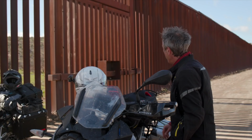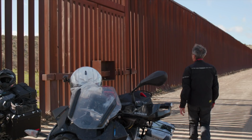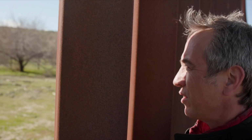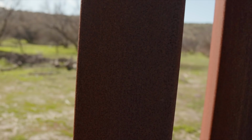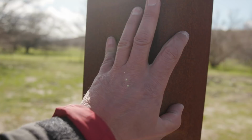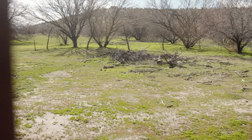When the rains come in the rainy season, it allows the brush and everything to go through these gates. The wall is more complicated than a simple solution. When you look at the environmental aspects of it alone, how it affects rivers and migrations of animals, it's not as simple as we might be led to believe, the actual construction of it.